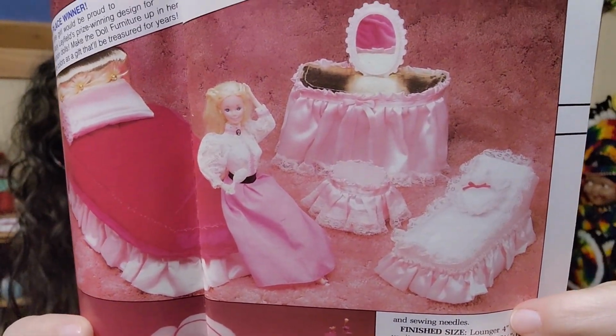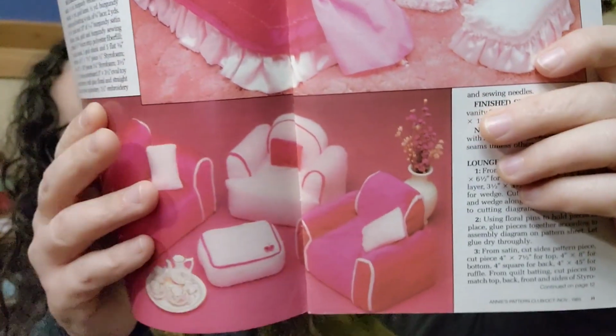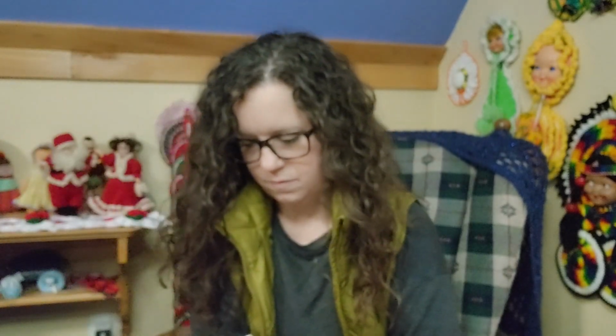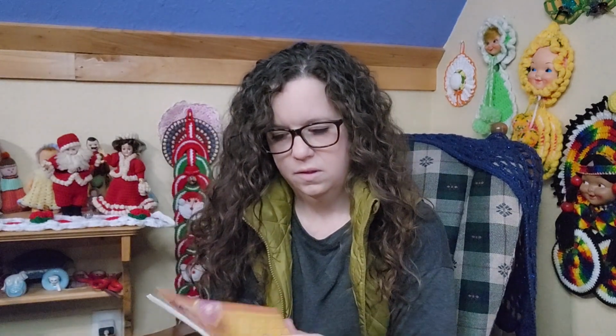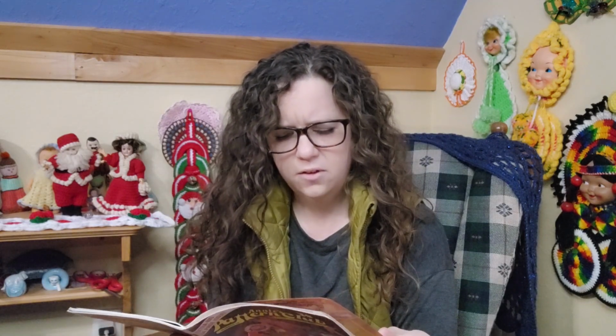So this is the doll furniture. This is a sewing pattern that she was talking about at the beginning. So there's the bed, and it looks like a little bassinet, and a vanity set with a little chair, and then you've got the couch and all of that. That's cute. Here's a dresser scarf, a fancy fillet. Almost looks like clovers, like little 4-leaf clovers. It's the doll pattern, the doll furniture continued.